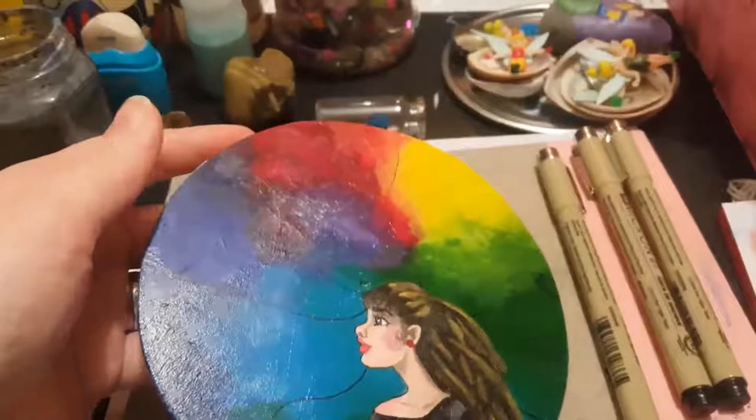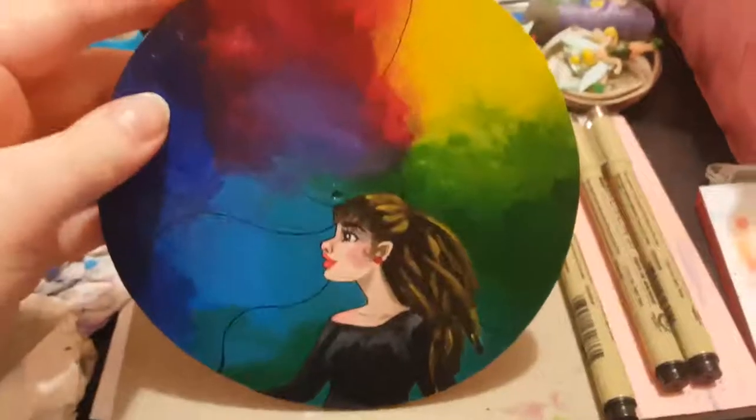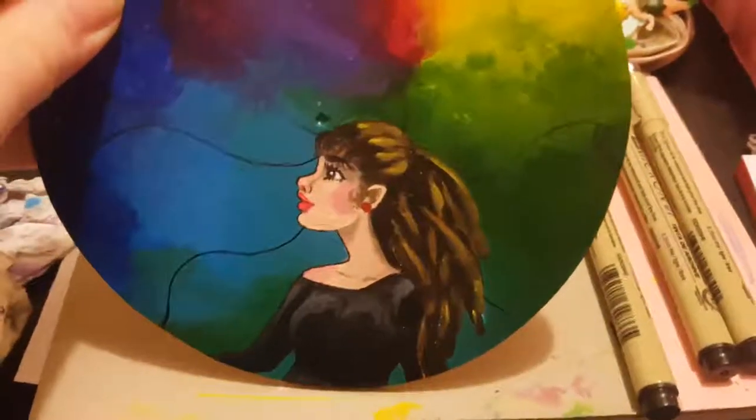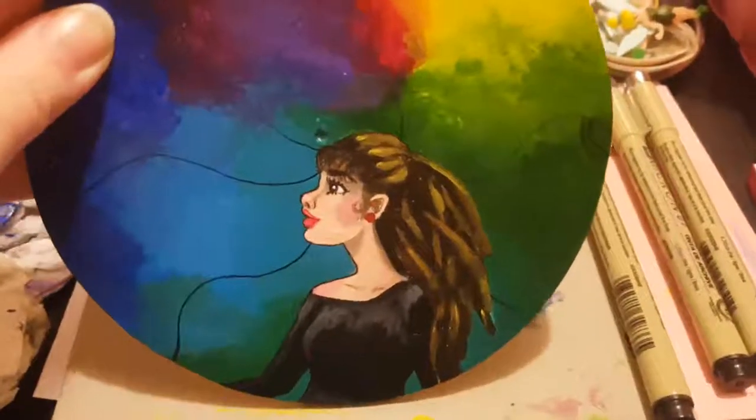I don't know. I like how it's turning out, though. That's looking pretty good. I like her a lot better colored in than black and white. Matches the piece a lot more.